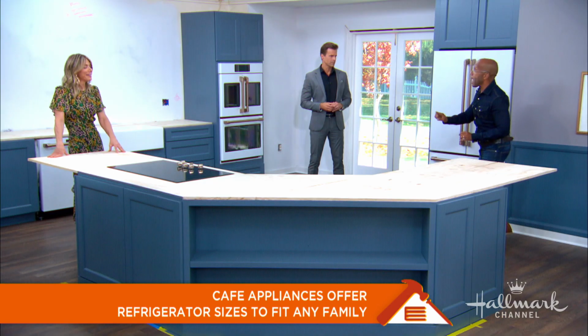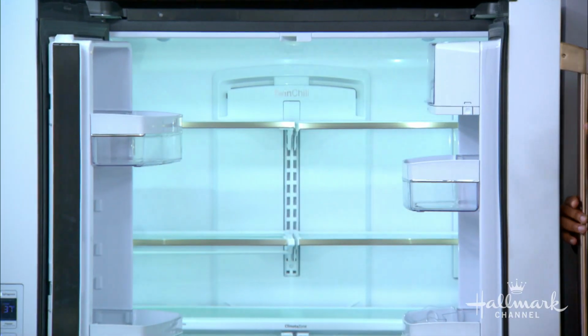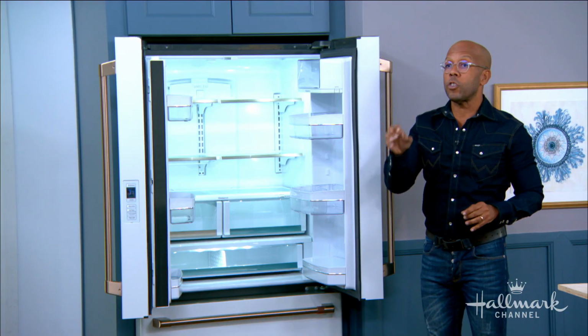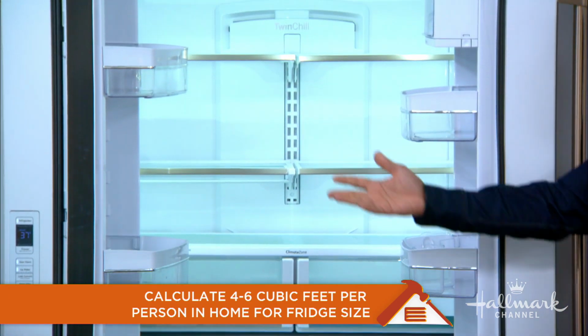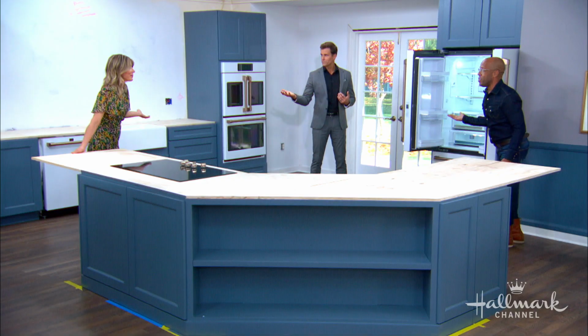So the second factor is the interior, and the interior space is measured in cubic feet. So you'll see that when you're looking at a fridge. What you want to do is allow 4 to 6 cubic feet per person minimum, and more if you have hungry teenagers. If you're going to save money by going for the bigger one anyway, right?